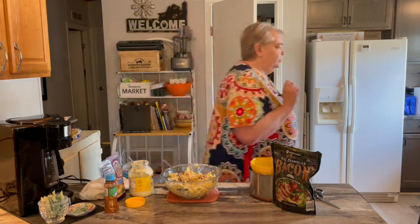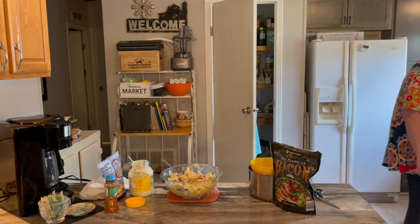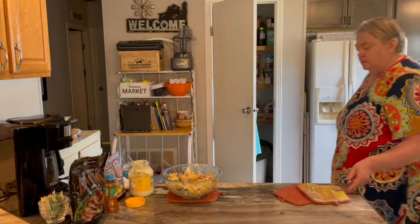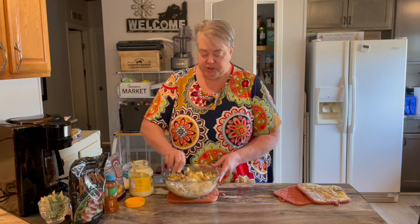That's our timer for the cake. Let's go get it. Not quite ready. I'm going to give it about 5 more minutes. It's still really jiggly. Let's finish our pasta salad.